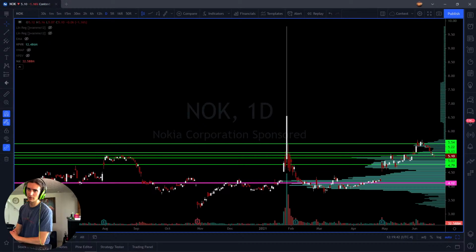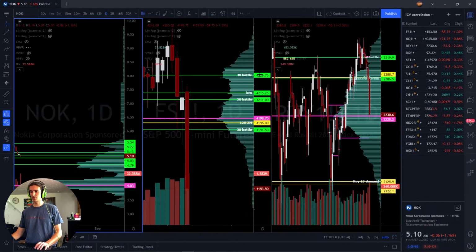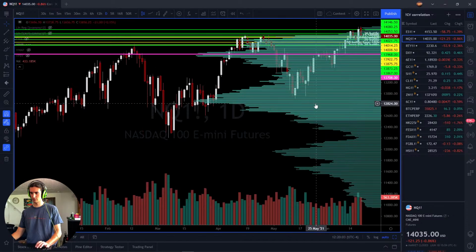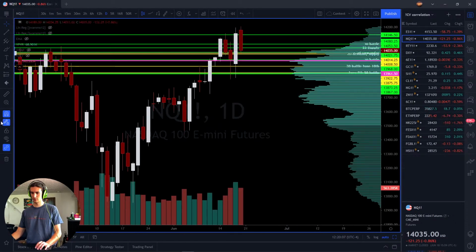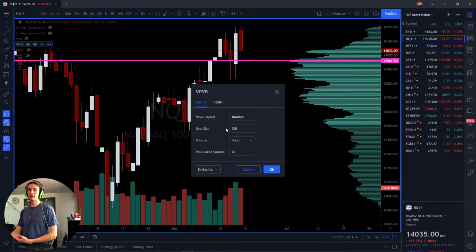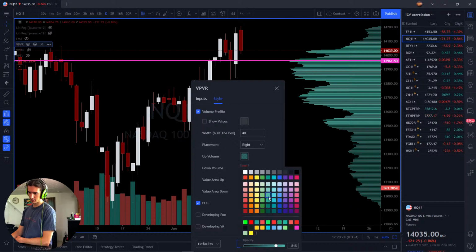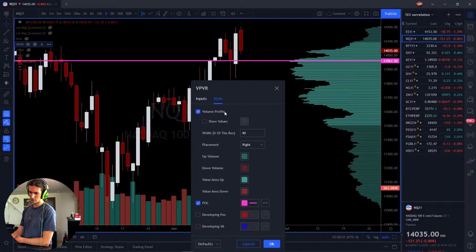What setting do you have there on visible range volume indicator? Let's see. Just switch it to a more reasonable chart. Visible range volume profile. That's my settings. I set it basically to the maximum row size. The colors are, let's see, value area up. It's that color right there. 80% opacity. Point of control. That's about it.